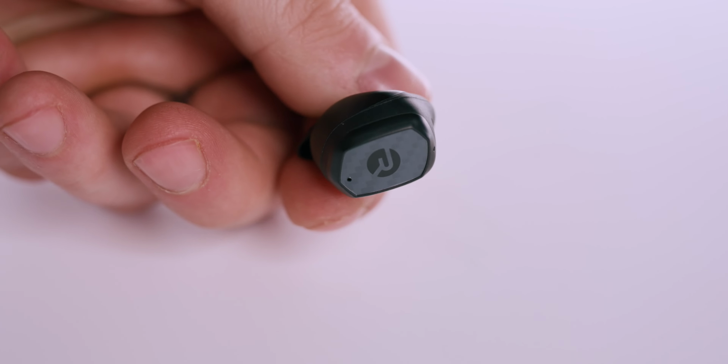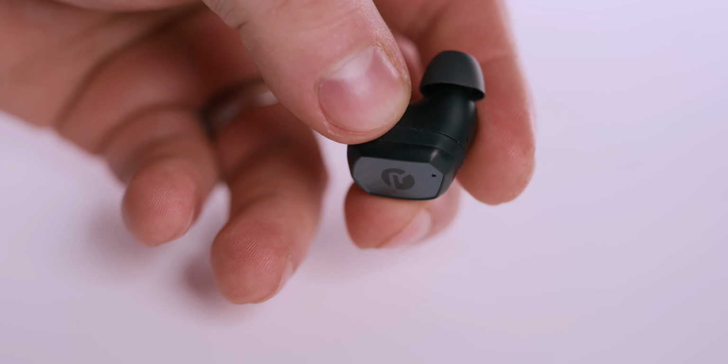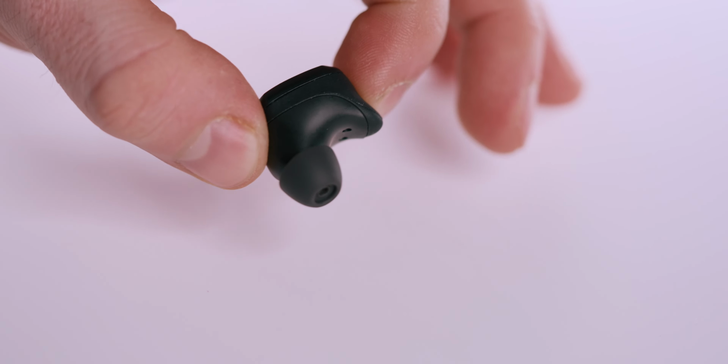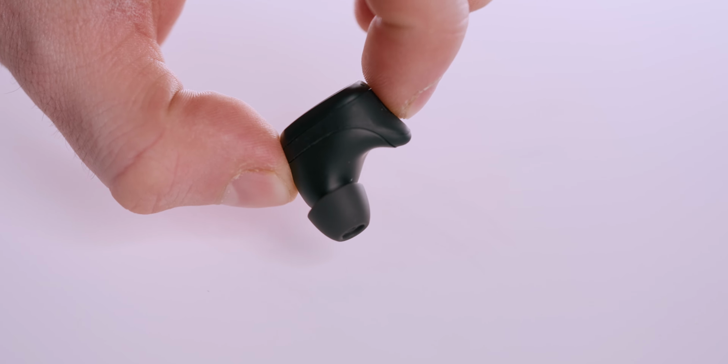Next, we do have active noise canceling, which also features what they call awareness mode, which is an option that you can turn on and off, so you can control when you have that outside noise coming in and when it's being completely cut off.